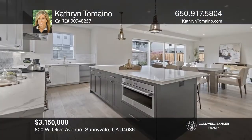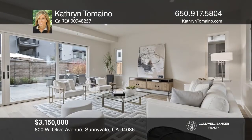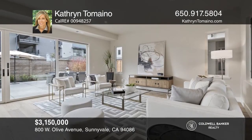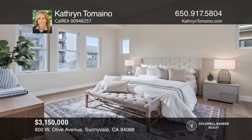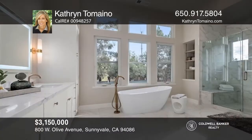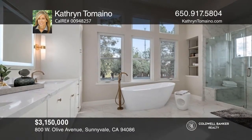This stunning home offers a dramatic entry, great room, and open kitchen with an island, quartz counters, gas range, and walk-in pantry. A large sliding door seamlessly flows to an outdoor patio. Upstairs, an entire wing is dedicated to the primary suite with a relaxing bedroom and rejuvenating spa bathroom with heated floors.